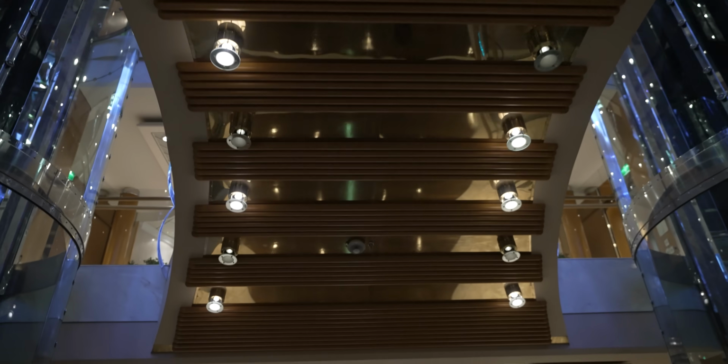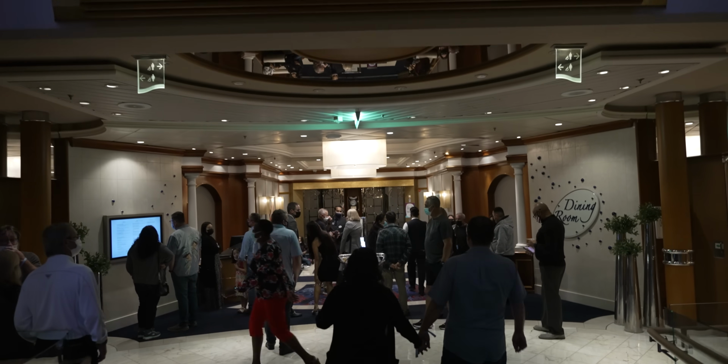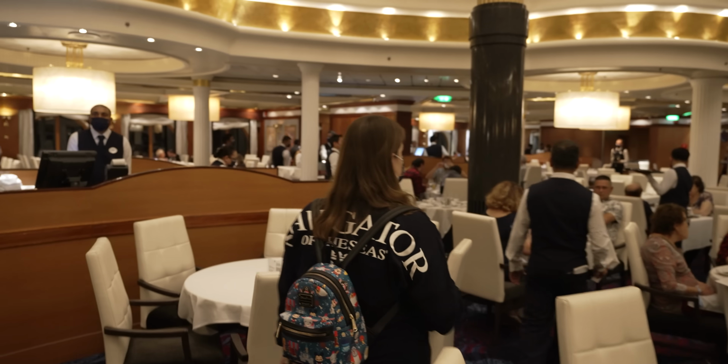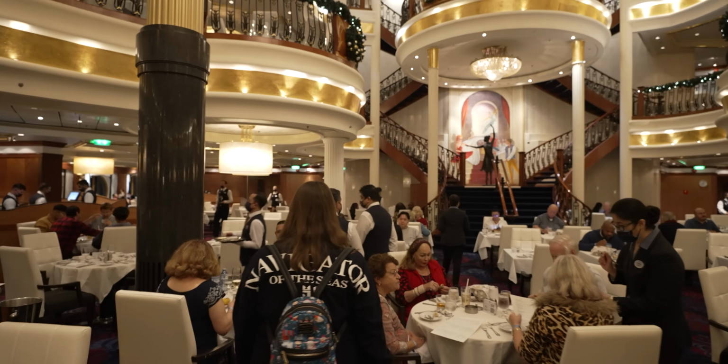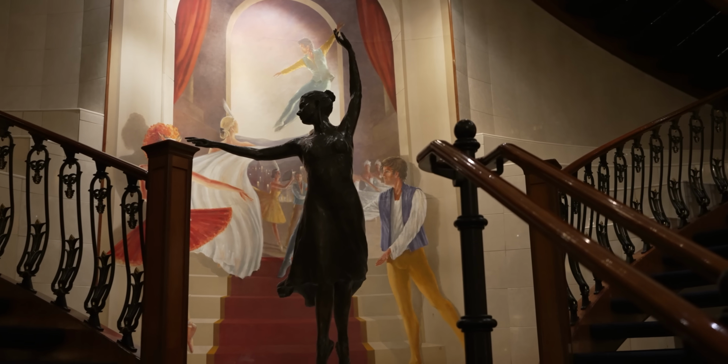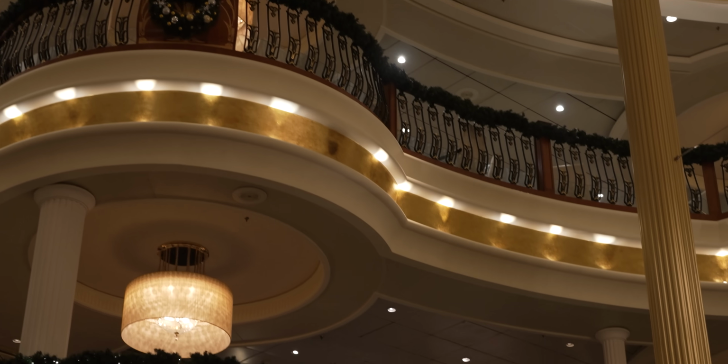It is now finally time for dinner. On our last Royal Caribbean cruise, we never once ate in the main dining room. So I'm actually excited to check it out and see if the food is good or not here. I gotta be honest with you, I was kind of dreading coming into the main dining room because we've seen videos of the main dining room and it usually looks kind of boring.